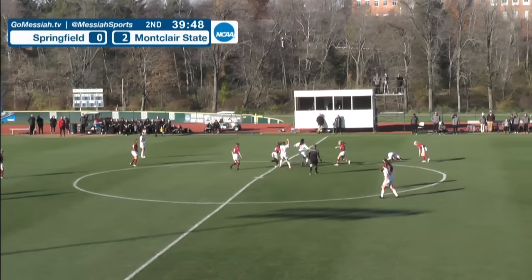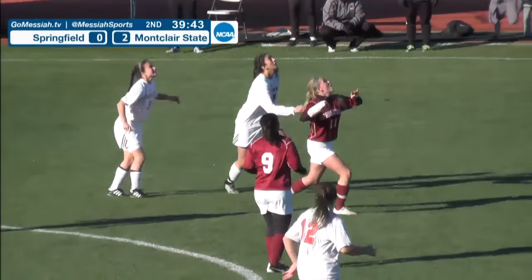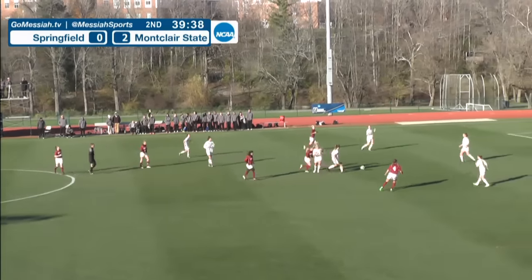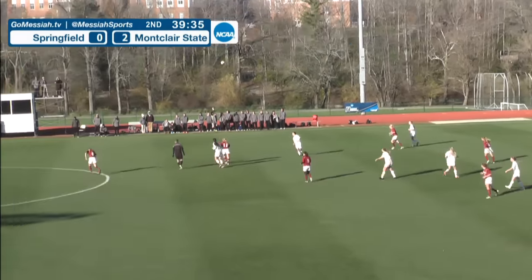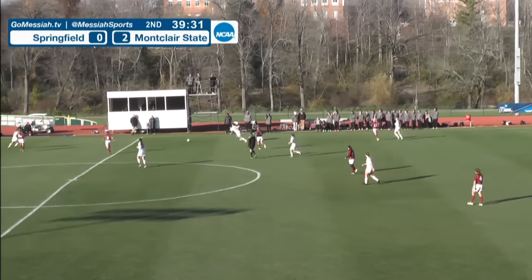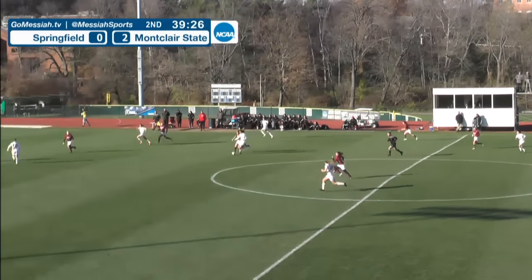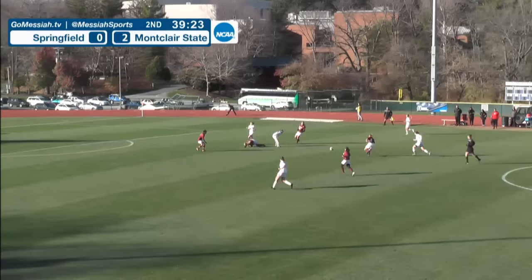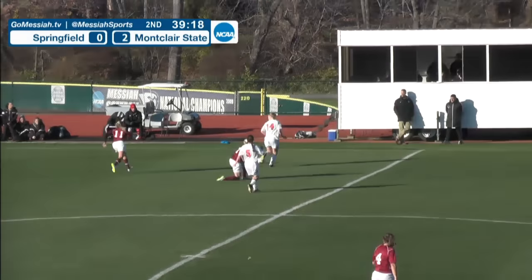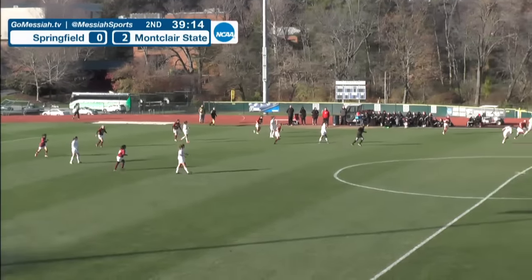More physical play. That time coming from Elizabeth Monson. Both teams challenging hard. That's what you expect, though. Montclair still hasn't had any solid chances. We're early in the second half here, but Springfield has controlled the half mostly to this point. We'll see if they can keep it up. Now it's Montclair trying to prove me wrong. Looking to play ball through. Good step by Springfield's number 21, Elizabeth Monson. Great step there. Just gets her foot on it to keep it out and away from 2 Montclair attackers.